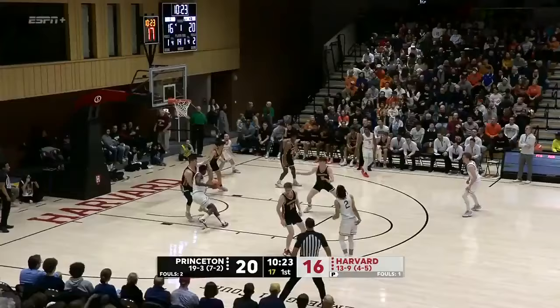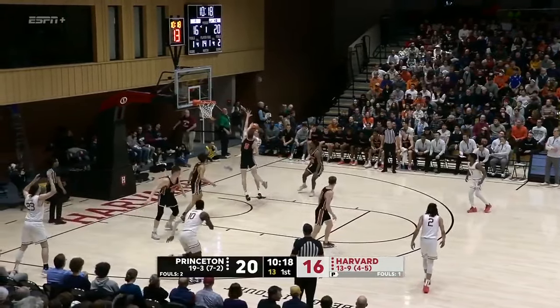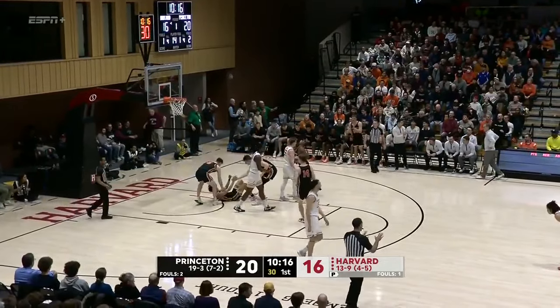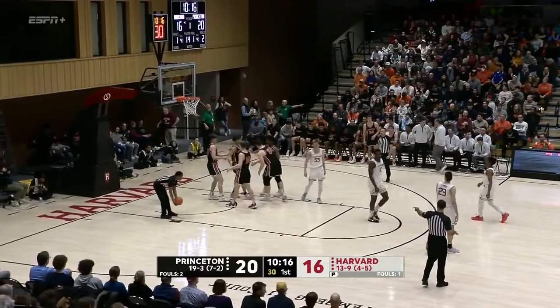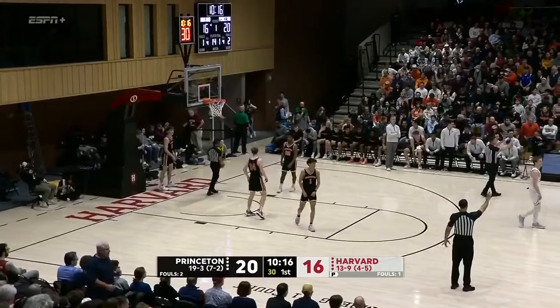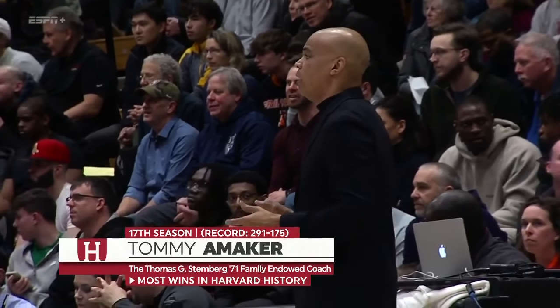Akpara back in after the quick breather, powers his way to the rim, kicks it out. Wojcik fakes the three, drives down the right side, hangs, can't hit, rebound tipped out, and a foul going to be called. I believe that's on Wojcik. If so, that's going to be his second. So already two from the South Carolina native.